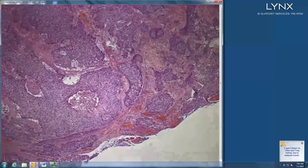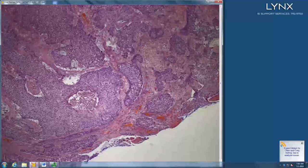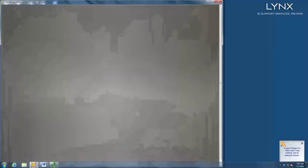So what things could you use to stain for sebaceous? EMA is a very good one. Factor 13A. Androgen receptor stains sebaceous. Just think of all those greasy guys with their big sebaceous glands, androgen receptor stains.